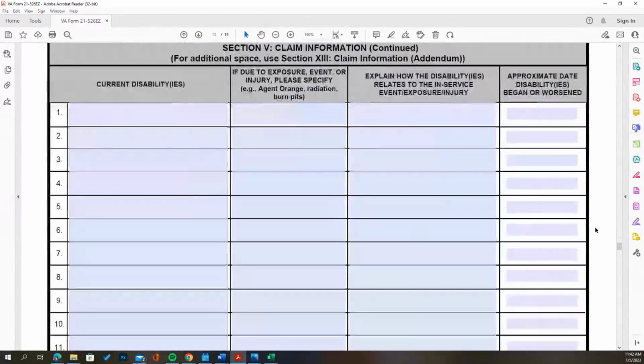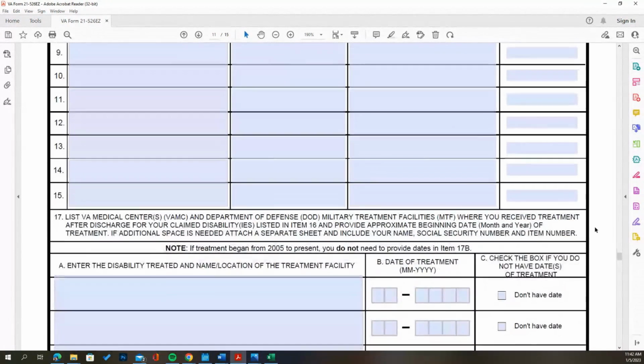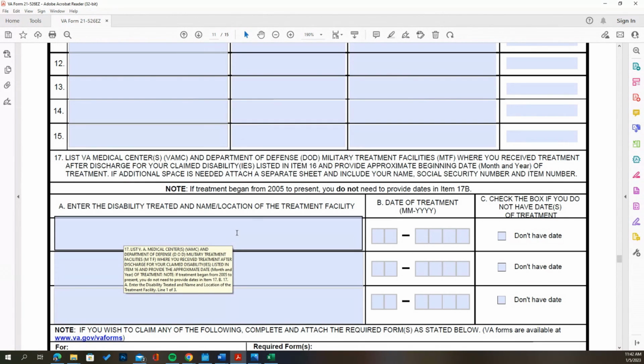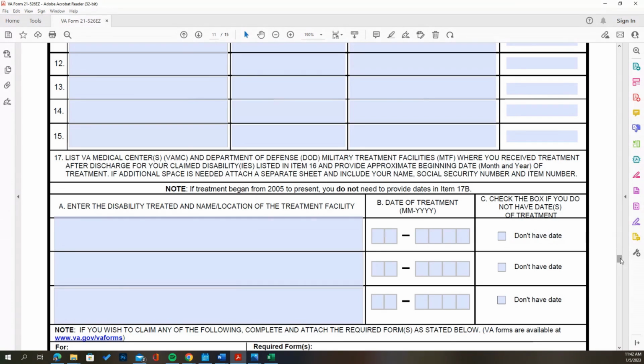Okay. Now let's keep going. What other updates do we have? Okay. Oh, one quick thing I want to cover. This is not the topic, but this section here, when they ask you to enter for additional medical treatment, when you put that you sought treatment from a private physician here, you just delayed your claim several months because they have to send out a 4142 medical release form, and they have to send it to you.